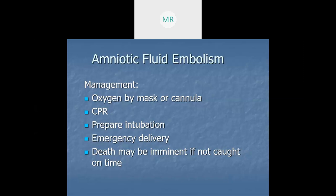Sometimes, because we want to resuscitate and stabilize mom first, we're trying to stabilize mom and the baby has already died in utero. And we're doing a post-mortem delivery to deliver this baby that didn't make it and it's dead. Death, just like I have it there, death may be imminent if not caught on time.